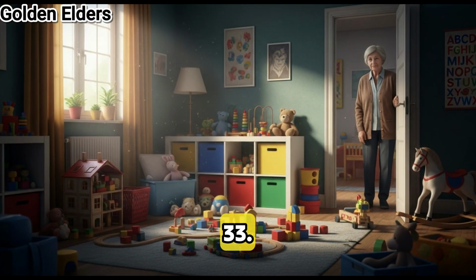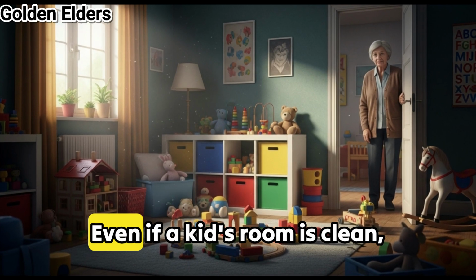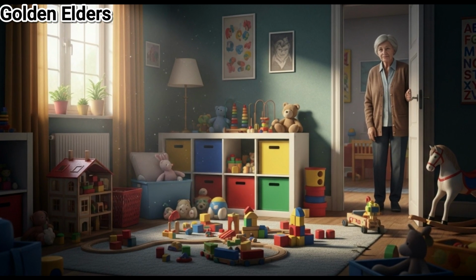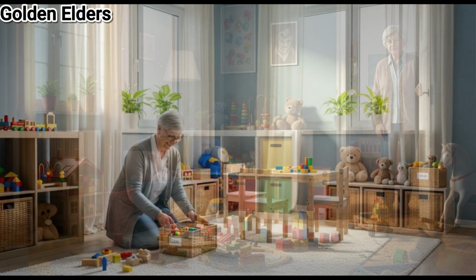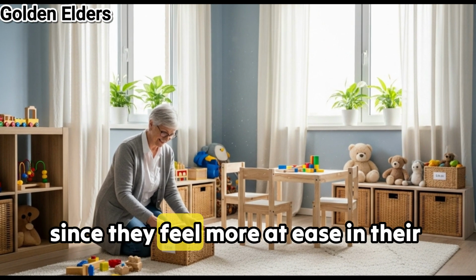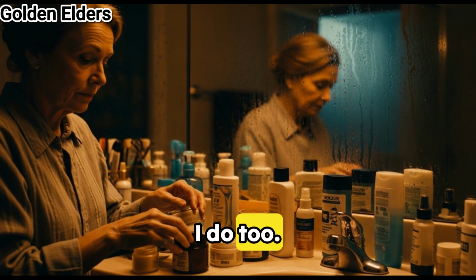Question 33. Do they find this room soothing or too stimulating? Even if a kid's room is clean, having too many toys, different colors of clothing, and strewn about items can make it feel disorganized. I make an effort to make area for breathing as well as walking, since they feel more at ease in their own space. To be honest, I do too.